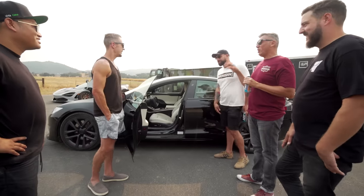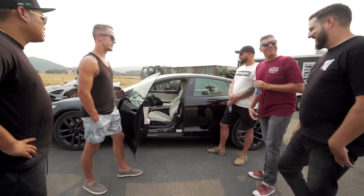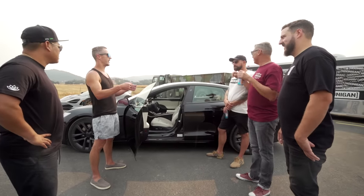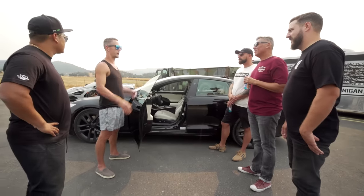Can you set it on autopilot? No, autopilot doesn't do any acceleration stuff, unfortunately. Man, that'd be bad. I'll tell you, driving here made it a lot better. You drove it up here? Yeah. Okay. Well, with autopilot, every time I get in front of a slow driver, I just go around him and then back on autopilot real fast.